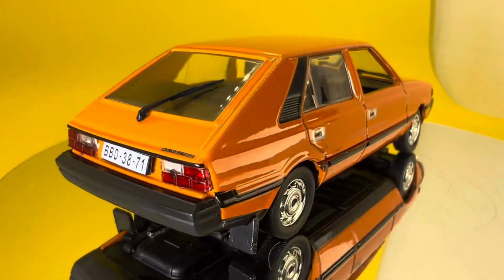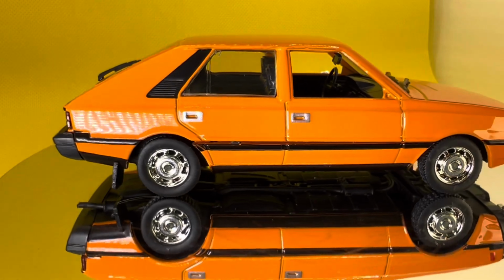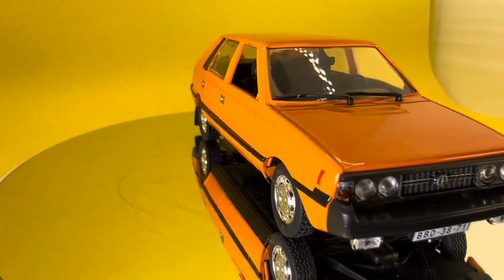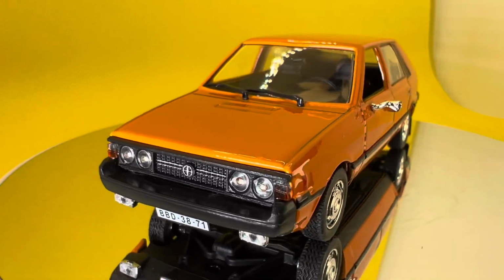But there we go. So that's my little take on the FSO Polonez. I hope you've enjoyed. It's been fun to make. And there are still many of these on the roads around the world. So it's been a lot of fun to share this with you.